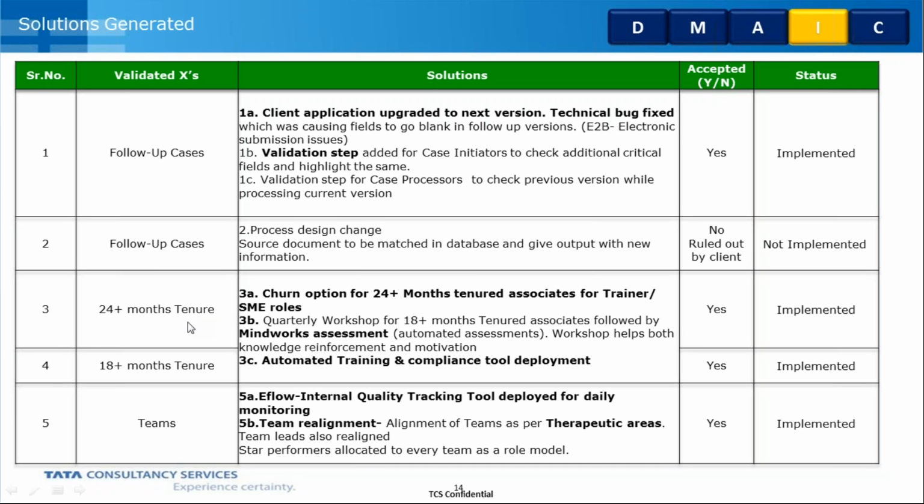24 plus months tenured associates. As we observed, the higher tenured associates were the ones who were making critical errors. Complacency, boredom from doing the repeated kind of transactions, whatever. In order to address that, we developed a churn option by partnering with HR, and the ones who were capable were promoted to trainer and SME roles, and other aspirant associates were moved to other clinical research domains within the organization, thus preserving the knowledge pool within the organization.